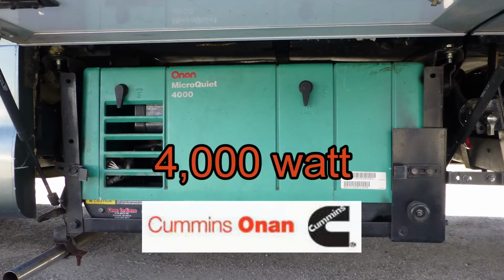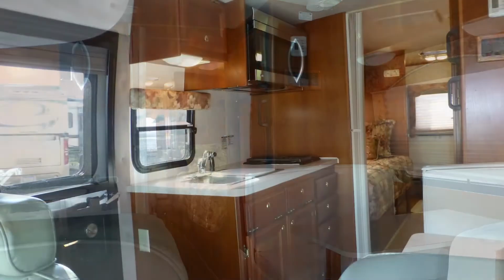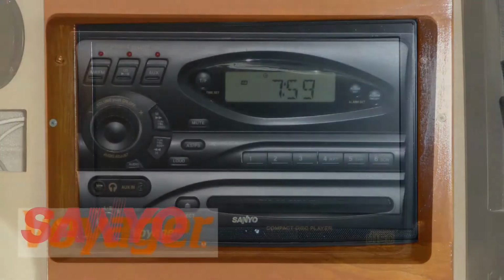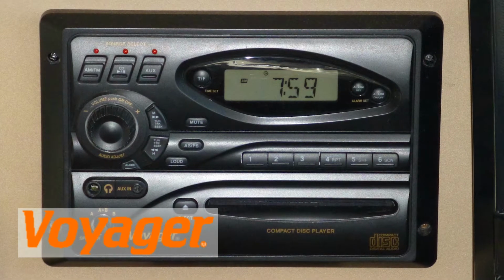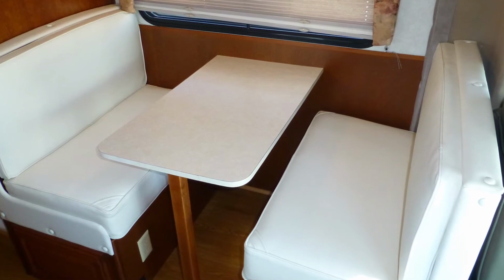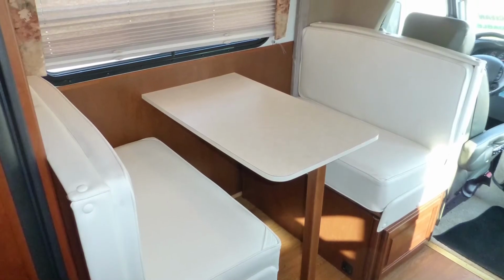Plug into campground power or crank on the onboard generator and camp in the lap of luxury, which includes a 19-inch LCD TV and a built-in AM/FM CD stereo for listening to your favorite music. Gather around the fixed dinette with gorgeous Formica top and soft leatherette booth seating while watching your favorite shows.